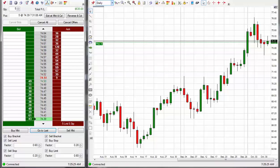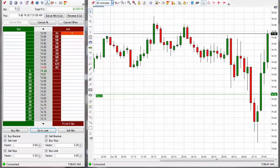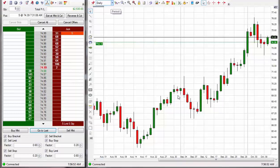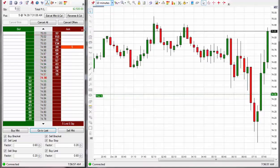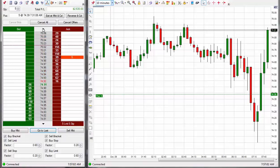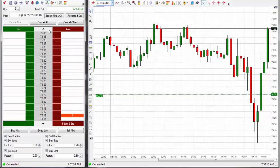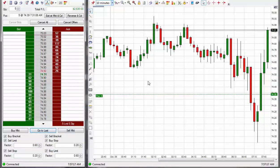I'll be back. It's almost to the exit here for 60 ticks. Considering going for more. Oops. Yeah, let's do it. Okay, take it up to 75.39 for 100 ticks. 75.39 for 100 tick trade and see if you can make it. I'll come back.